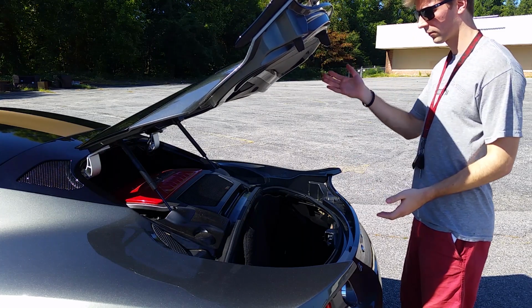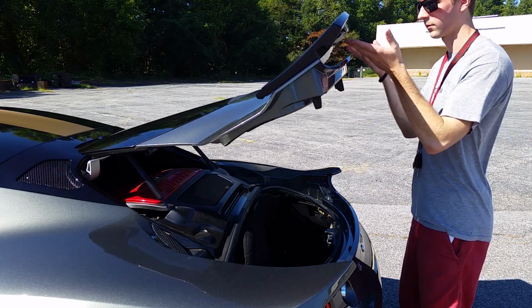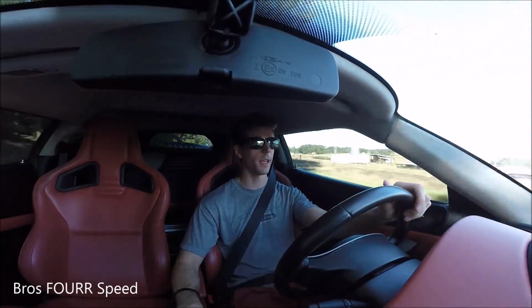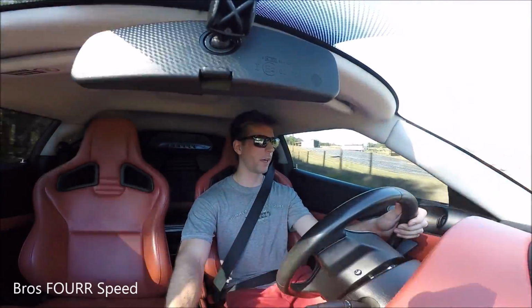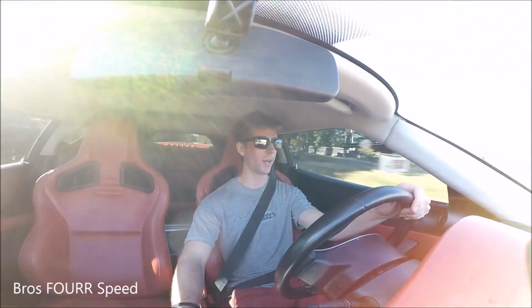I did get my battery checked the other day, and when I was working on putting the battery cover back on, I had to rest the trunk on the back of my head because the shocks weren't working that time, unfortunately. So the trunk lid had to rest on the back of my head, which was not very fun, but that's an easy fix. You can get new shocks, or I can get new shocks for it.